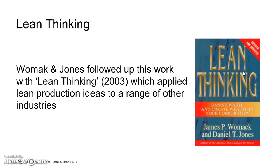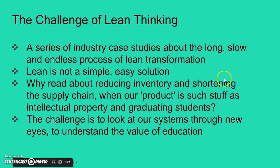Womack and Jones followed up their previous book with another one called Lean Thinking, and what they did here was apply the lean production ideas from the car industry to a range of case studies from other industries. And they bring out a number of challenges of lean thinking. So the case studies describe the long, slow and endless process of lean transformation. It's not a simple, easy solution.